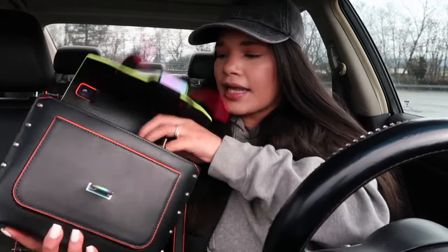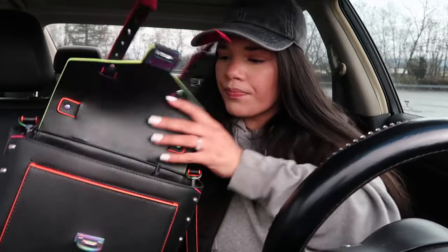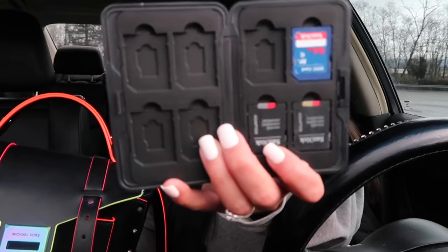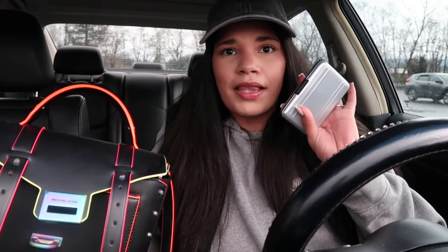And yeah, so that's what I have on top. Next thing I see is a camera battery as well as the little plug into the wall. Next thing I see is my little SD card case holder. I've raved about this before. It's just an easy, great way to organize your SD cards. I'm missing a few, but they're with my laptop at home.